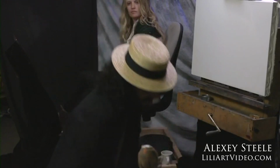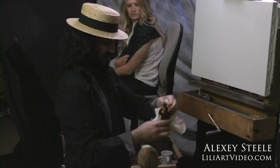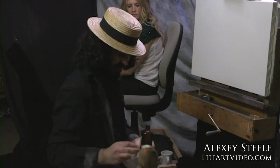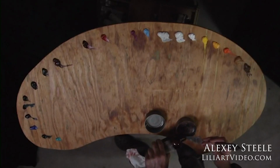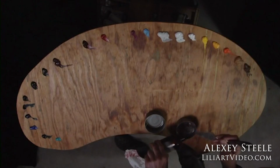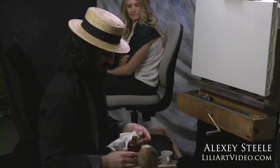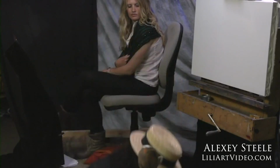Another thing, sometimes I like adding just a little drop of clove, a very, very, very tiny little drop of clove, to my medium. Don't overdo it, because that extends painting time. It extends it a little bit. It's an extender. It's wonderful. So here we are.